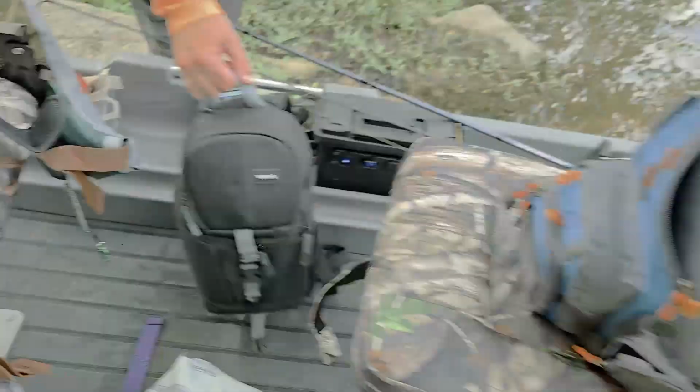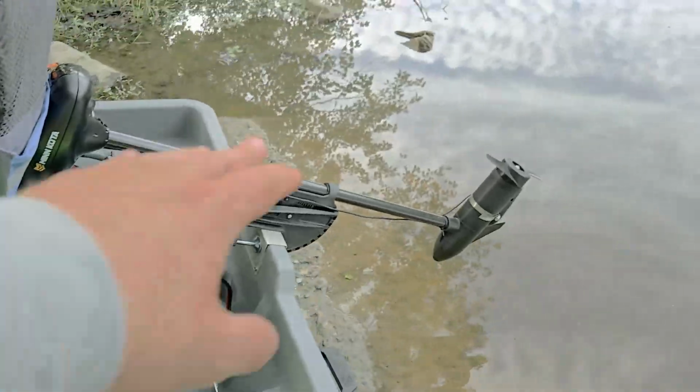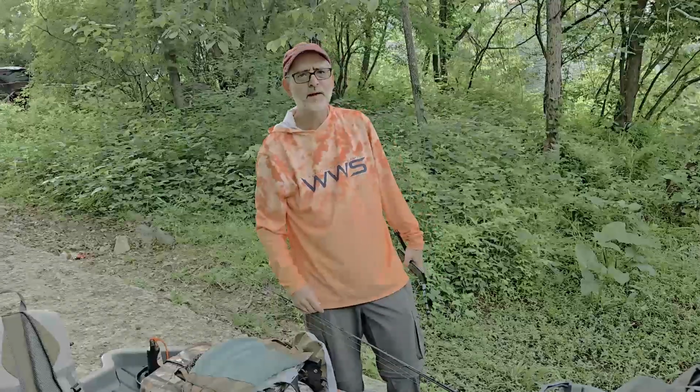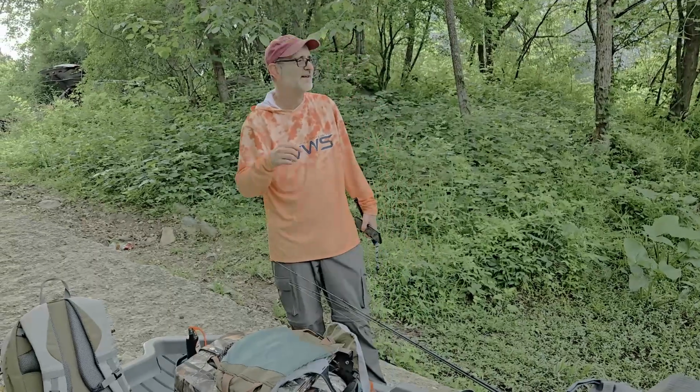Oh, you're good right there. And we got in our little 50-pound trolling motor. Think we're gonna catch anything today? Yeah, I do. Always optimistic. But we're gonna have fun.